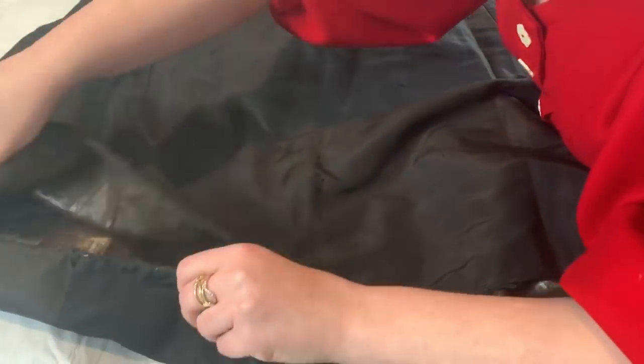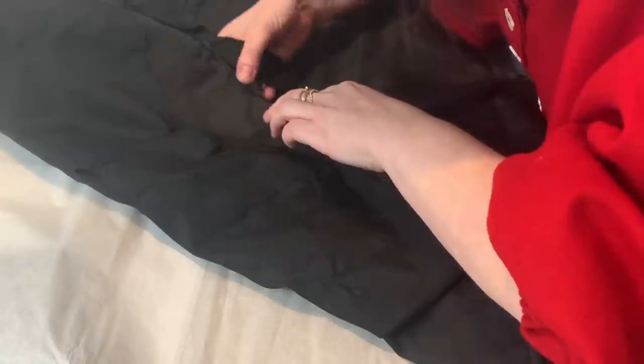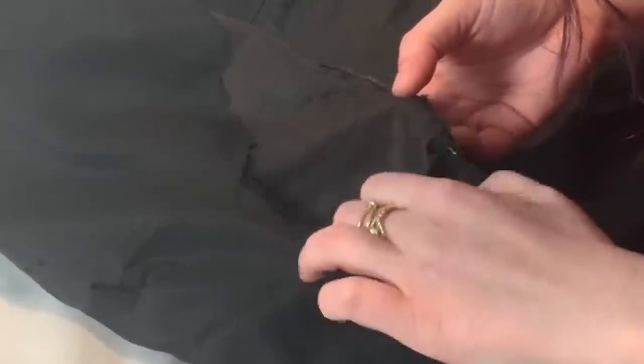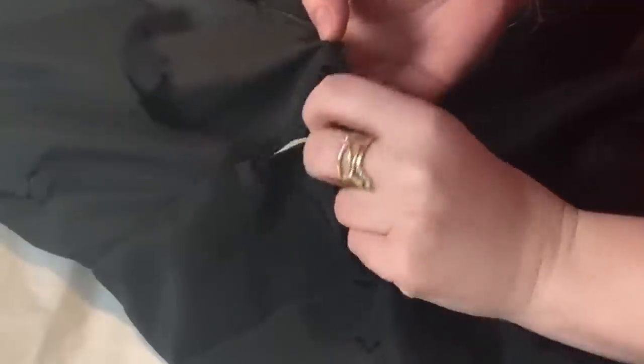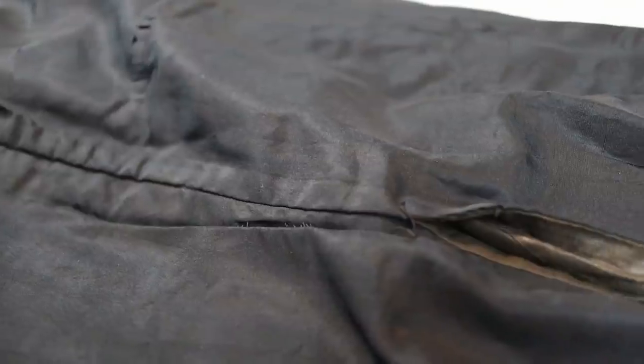Oof, this baby is rough. But the nice thing about having this bit come off is you can see a bit better how it's been structured. There's some selvage. Look at that. The skirt has a pocket. I'm very excited.